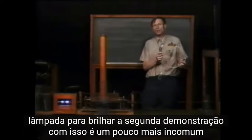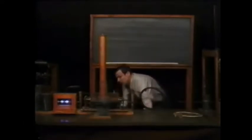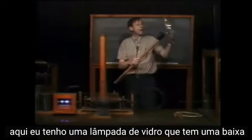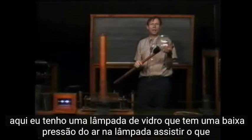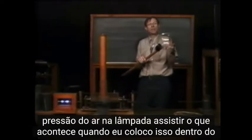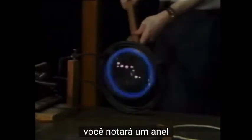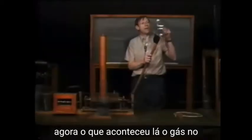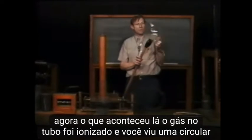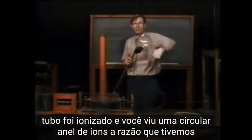The second demonstration of this is a little more unusual. Here I have a glass bulb that has a low pressure of air in the bulb. Watch what happens when I place this within the coil. You notice a ring. Now what happened there? The gas in the tube was ionized, and you saw a circular ring of ions.